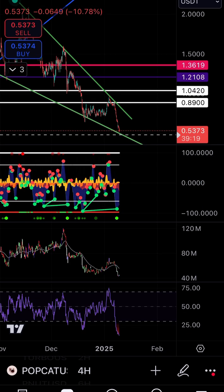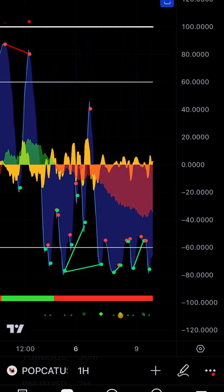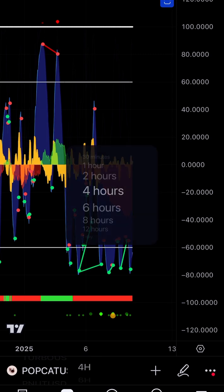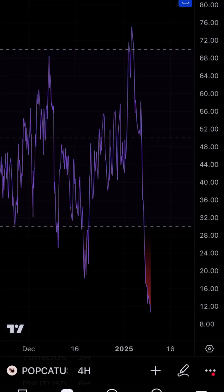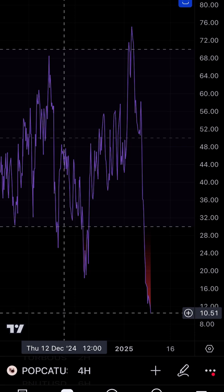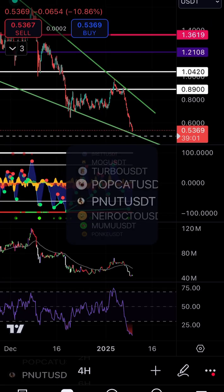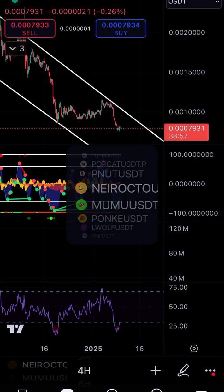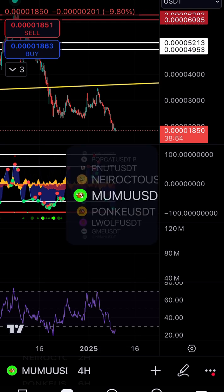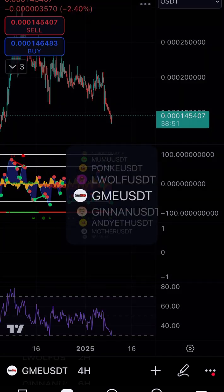But just looking at the state of PopCat, there's a divergence on the 4 hour, never mind the 1 hour. The 1 hour's got so many, but the 4 hour is absolutely roasted. Even when I look at the RSI, man, the RSI is at like 10. So I'm looking for coins that have just been absolutely demolished. Peanut has come back, Nero's come back a bit, Moomoo's been absolutely demolished, Ponky's been demolished.